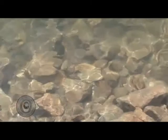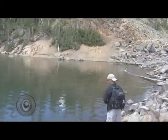Now a little marabou crappie jig like that, really not too god awful far removed from a woolly bugger, which is a really famous trout fly, but you can see that marabou's got a lot of action in the water, and we're just giving it a light swim and hoping to get him to bite it. It's a beautiful little jig.